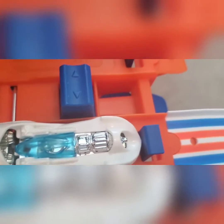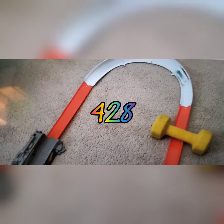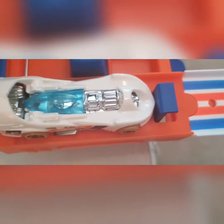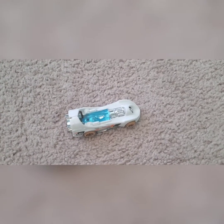466 is now the magical number. And now let's see if CDV 46 can make it into the top 15 or even break number 1. Let's find out. On your marks, get set, go. 428 in run number 1. Let's see if run number 2 can be better than that. On your marks, get set. A 428 and then a 407. Doesn't make it to the top 15. Now on to the next.